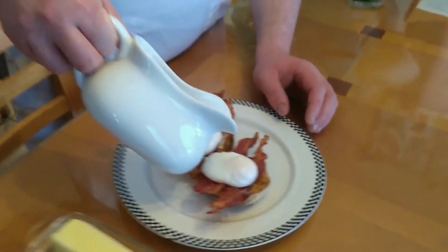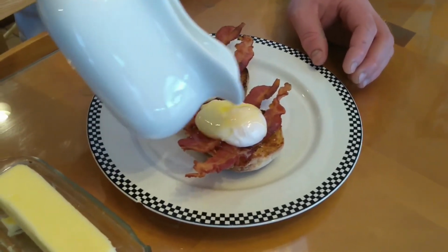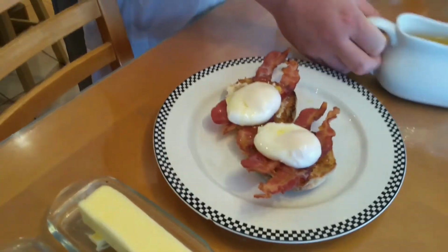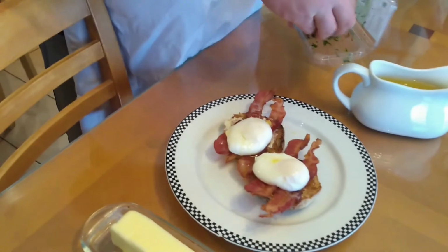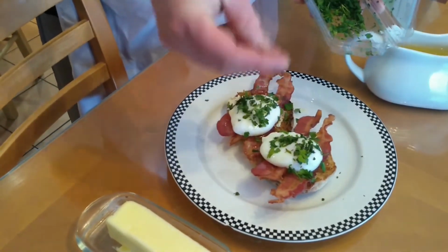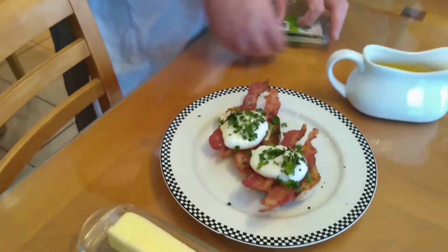Oh, well, that looks really yummy. Wow, I'm getting hungry already looking at it. You're doing a great job, Chef Joey. And then we put some parsley on it. Parsley's supposed to be very good, loaded with vitamin C. And now we're going to go see the finished product.